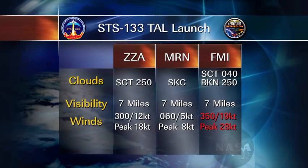And for our TAL weather forecast, we do have a good TAL site. We have a couple, actually, Zaragoza and Marone. We do have a concern. Space Flight Meteorology Group is forecasting winds being a bit gusty there at Istres, gusting up to 28 knots. And with that, that is a headwind constraint of 27 knots.